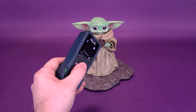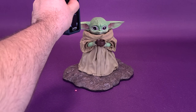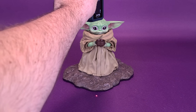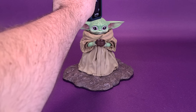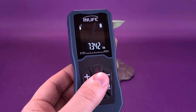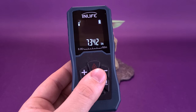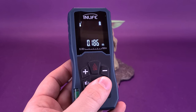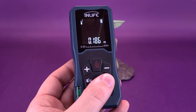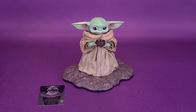The first thing we're going to want to do is figure out how tall Grogu stands. I'm going to avoid hitting the bottom of the base because that will throw off just how high the figure stands. I'm going to take it right to the very top of his head. According to the readouts, the child one-half scale statue is 7.3 inches in height. We can switch that over to centimeters, revealing that the statue is just a little over 18.6 centimeters to be exact. A big thank you to the folks over at Diamond Select that provided the sample of the one-half scale child that we could have a look at in this review.